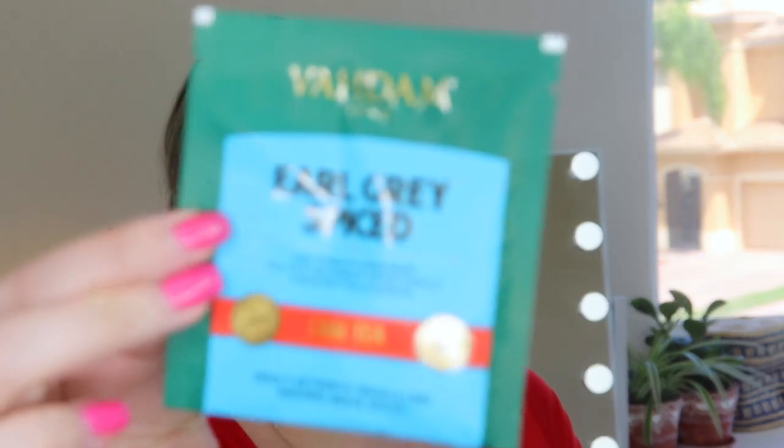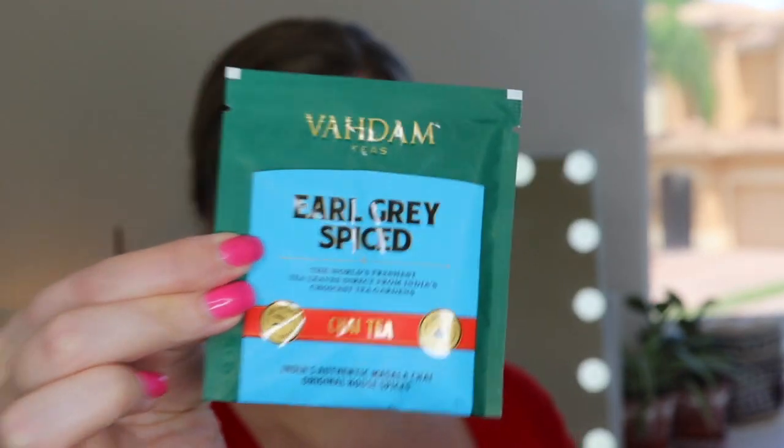Let's see, so we have one more tea left. And this one I think there's only 3 of. Sometimes they do that with more expensive ones, I think. So, ooh, this sounds good too. This is by Vadym Teas, Earl Grey Spiced Chai Tea. I love chai teas. So here's the packaging, love the colors.